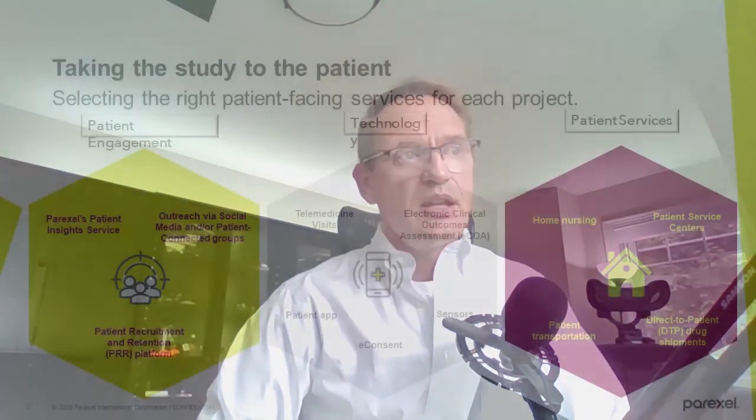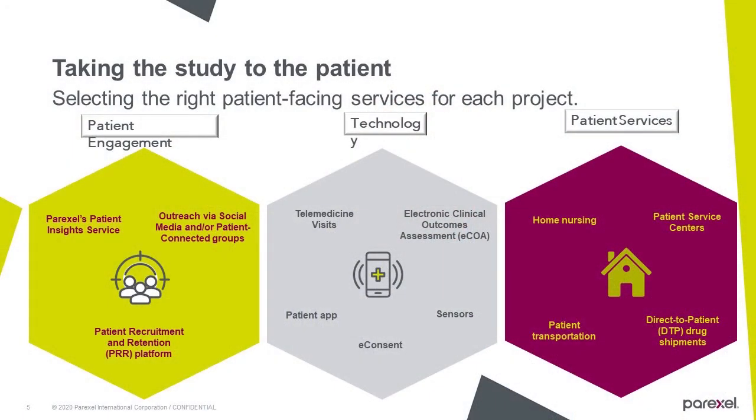So a lot of the vendors now operating in this space offer eCOA, telemedicine, and e-consent all in one app, which can be very useful. And of course, you can then have patient reminders represented by the patient app bottom left. And of course, you can integrate sensors if there is a need. Now, I think it's worth noting that it's not always a need.